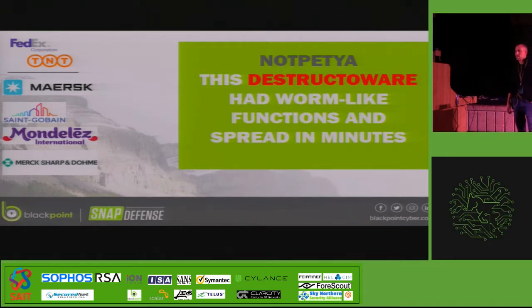I was writing this and I wrote ransomware. But the reality is, I think it's destructiveware, right? There wasn't a lot of ransoming going on. It was just destroying. And this hit a lot of companies like FedEx, or really their TNT subsidiary, Maersk, and I think the company that owns Cadbury and some others. I don't have direct knowledge on those specific breaches, but we know Petya had several interesting characteristics, right?